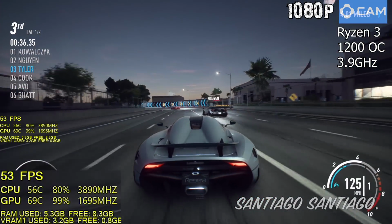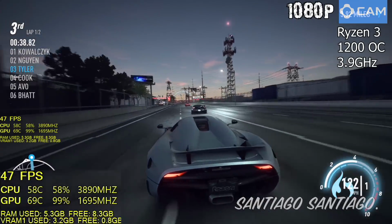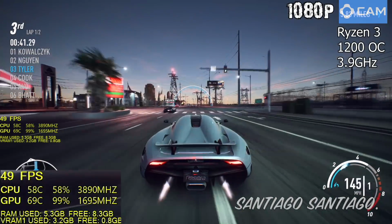I'm very disappointed with this. This has to be fixed. Just due to scripted stuff, we get drops in the frame rate, those stutters.